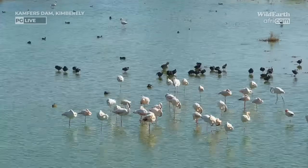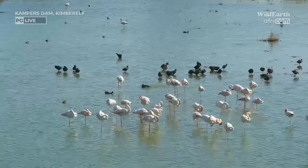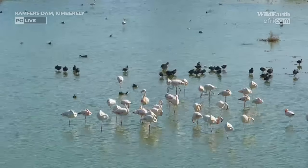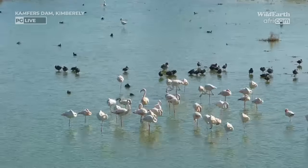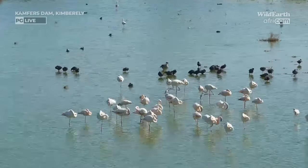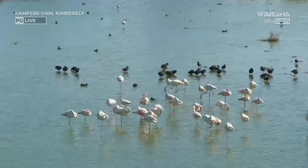Thankfully, a special island was constructed here at Kamfers Dam, somewhere out of sight, and a couple of artificial nest turrets were made by local ornithologists with enormous success. It encouraged those flamingos to come in droves, and they have year in and year out successfully raised thousands of chicks here.